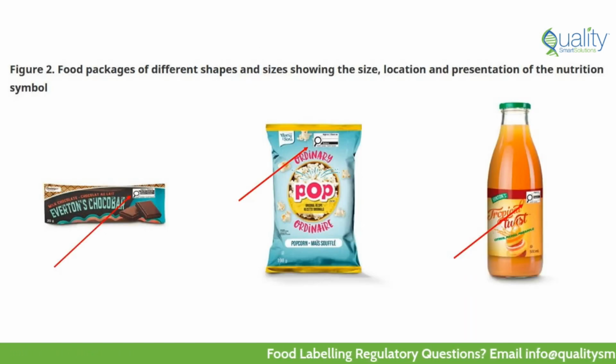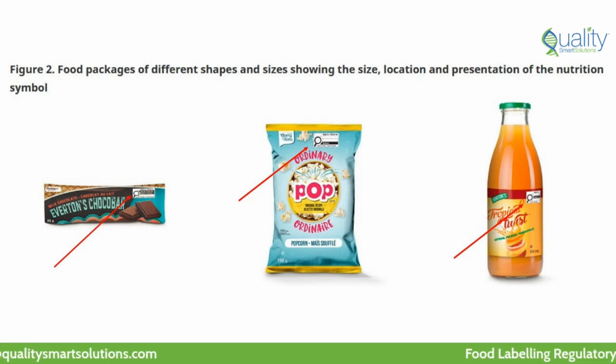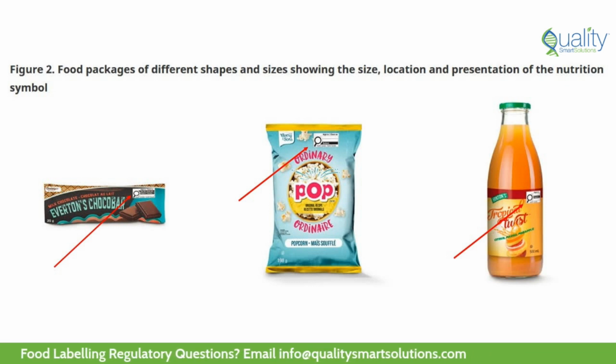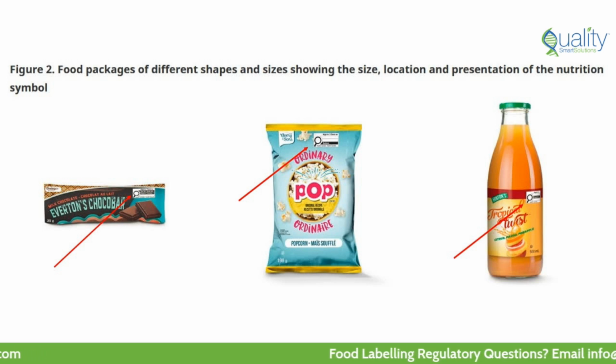And on this slide, you'll see an example of what this front of package symbol is going to look like. It's placed in the top right-hand corner of the chocolate bar, the chips, and the bottle. And it'll very clearly display whether that product is high in saturated fats, sugars, or sodium. So a consumer picking up a product can very easily determine if a product is high in one of those particular nutrition categories. And then for further information, they can also reference the nutrition facts table.